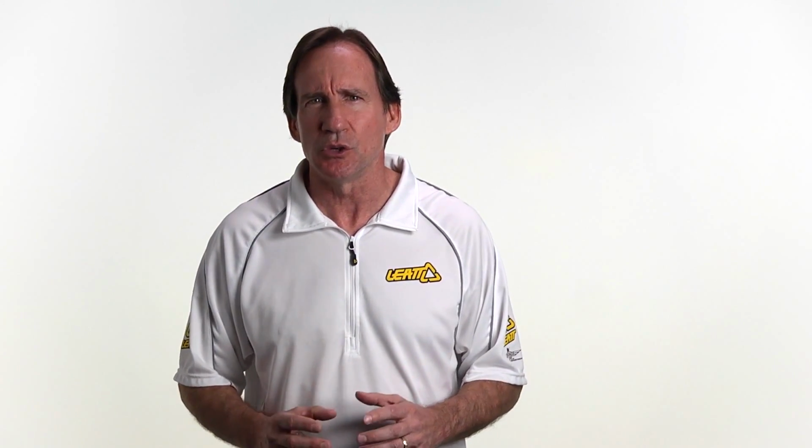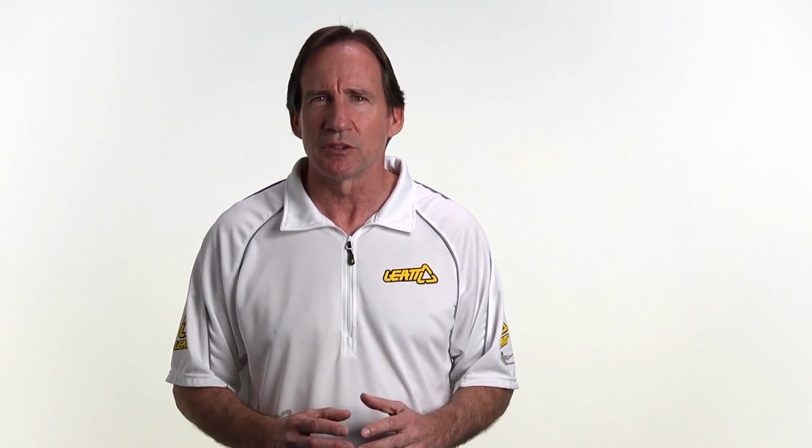In closing, Leatt would just like to make it clear that no neck brace, in fact no piece of protective equipment, can protect the wearer from all foreseeable injuries. No helmet can prevent all head injuries, no knee brace can prevent all knee injuries, no neck brace can eliminate all neck injuries. Our goal is to reduce the occurrence of any neck injury and reduce the severity of any neck injuries that do happen. These Leatt neck brace test results speak for themselves.